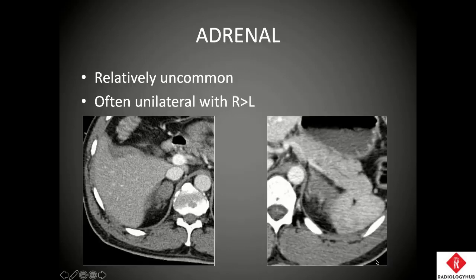So to start off with adrenal trauma, this is relatively uncommon and is more often unilateral than bilateral and more often involves the right adrenal gland compared to the left. In this example on the left side of the screen, you can see the right adrenal gland is enlarged, consistent with a right adrenal gland injury. And then here on the right side of the screen, the left adrenal gland is enlarged and irregular, consistent with injury to that gland.